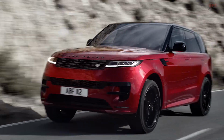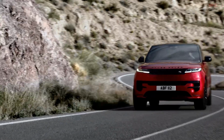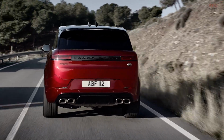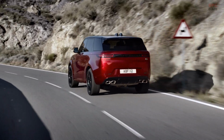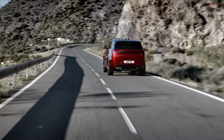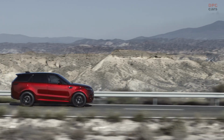This model delivers 434 horsepower and 619 pound-feet of torque. Land Rover says the PHEV will offer an estimated 48 miles of all-electric range thanks to its 105-kilowatt electric motor and 31.8-kilowatt-hour battery. The plug-in can hit 60 miles per hour in 5.5 seconds.